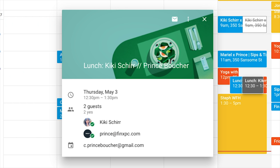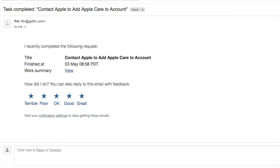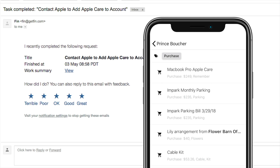In a nutshell, Finn is changing how I do work and manages to give busy people like me their time back. You can talk with Finn using the iOS app, email, text message, the Finn website, and even your personal Finn phone number. You only pay Finn for the time used, which makes it a lot cheaper than hiring an assistant to do these things for you.